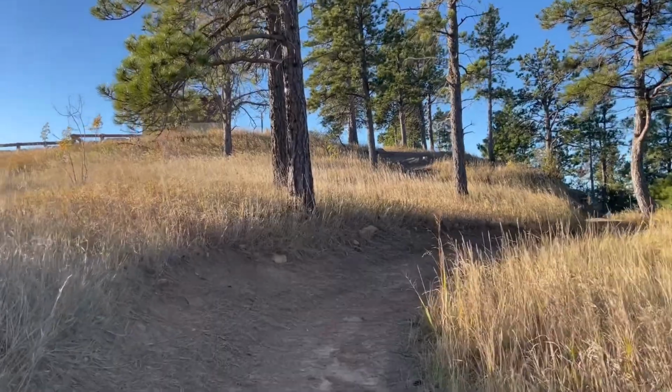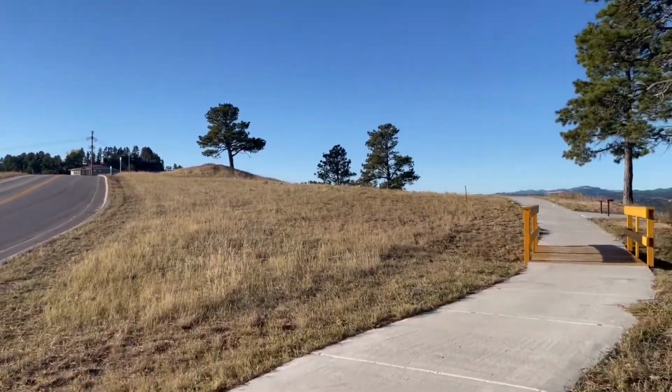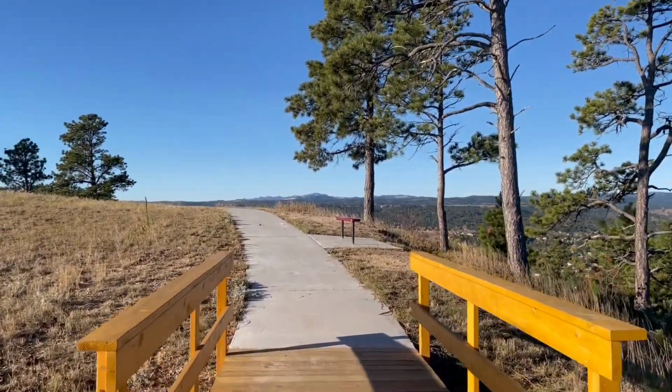Although it took us a while to reach the end of the trail, I wouldn't say that it's more than a mile hike. It was just going uphill and downhill, so we were taking it slow. Once we reached the end of the trail, we're staying here for a few minutes so that we could see the city.